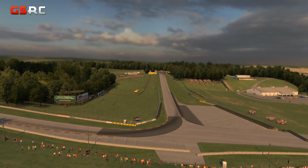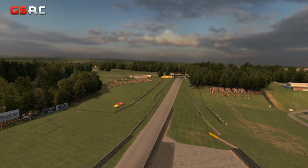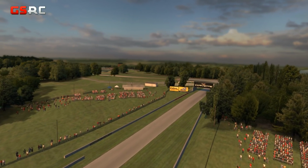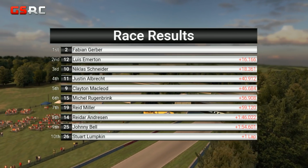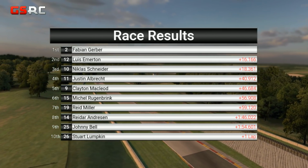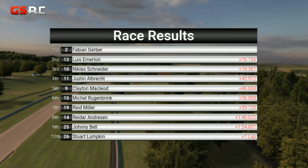Welcome back to Road America in beautiful Elkhart Lake, Wisconsin, the virtual version at least. After round 6 of the Kamel GT series, Fabian Gerber came away with the win, and there really wasn't much doubt for the race for that GTP winner. Lewis Emerton continues his streak. I gave him a bit of a challenge there up at the top of the broadcast, questioning if he could keep it up, and he gave me a yes.